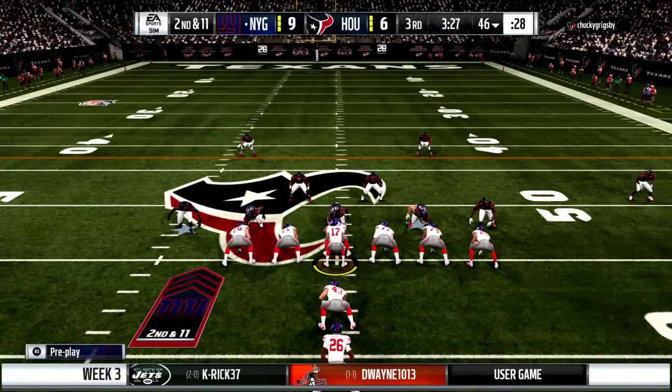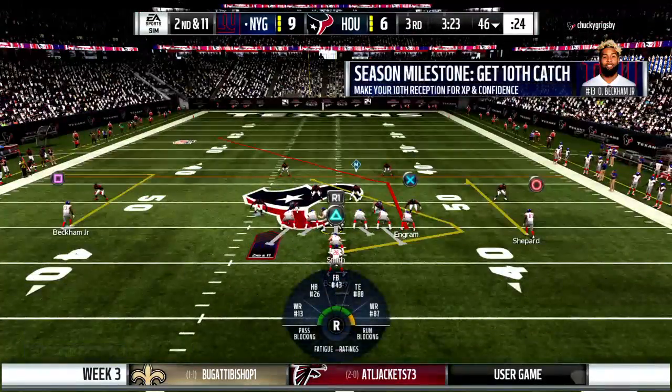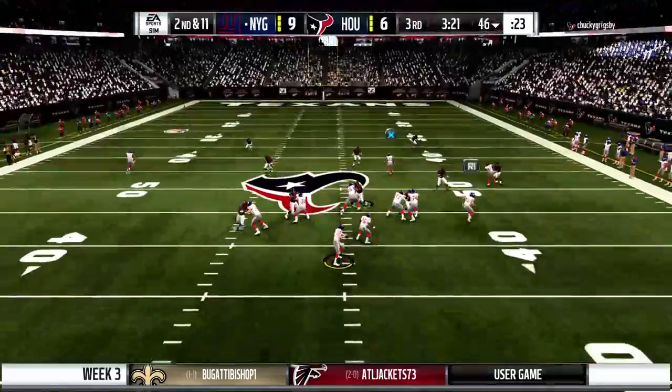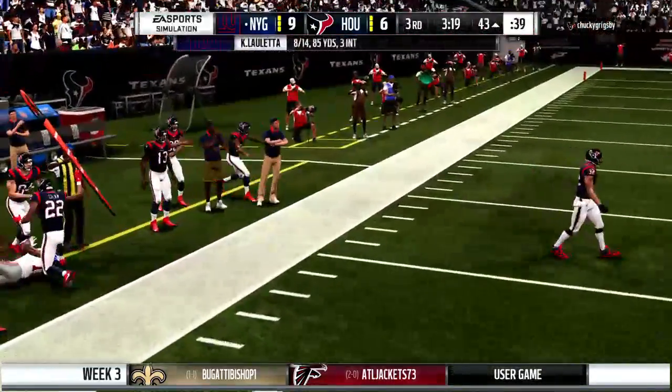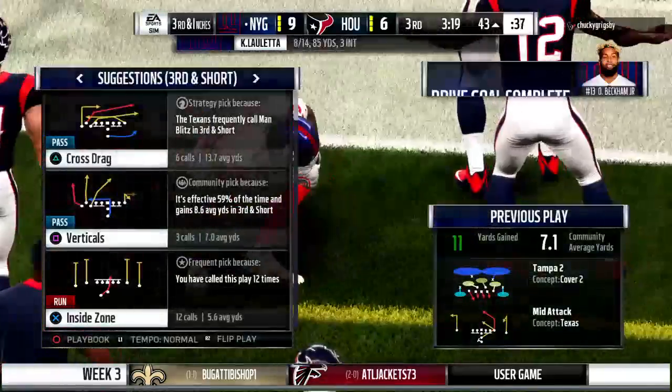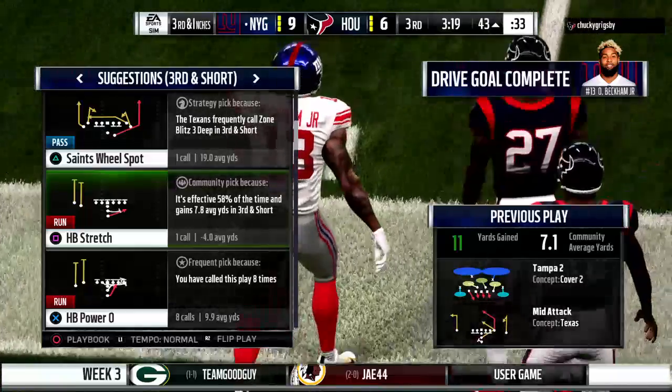All right, here we go. 319! And they'll try the air now with Lauletta. He's got the hook up to Odell Beckham. And out of bounds on the other side of midfield across the 45.